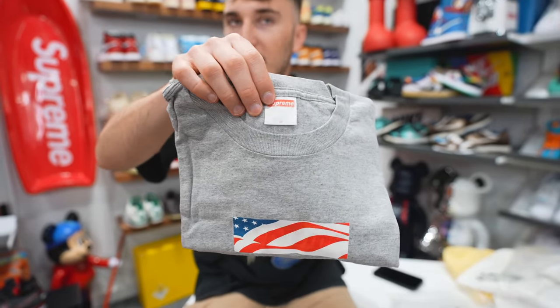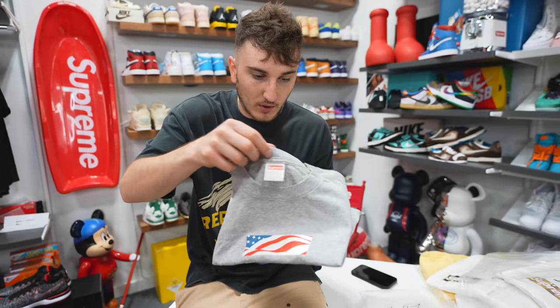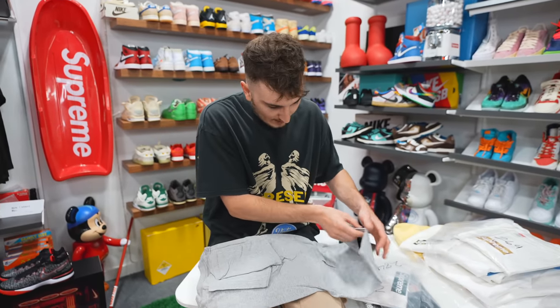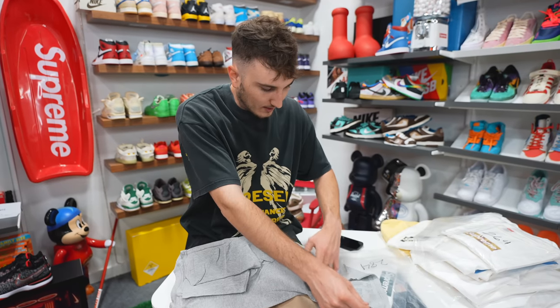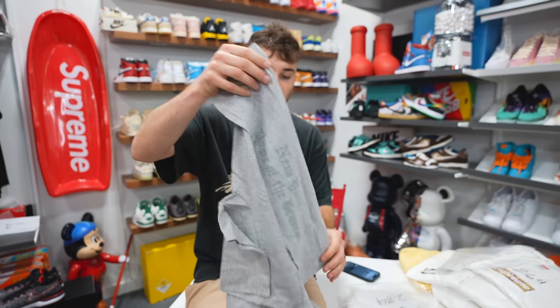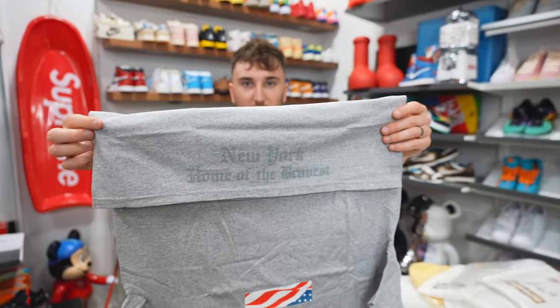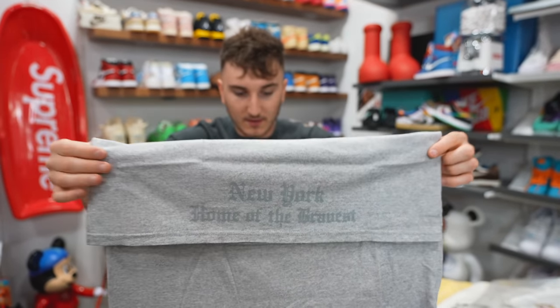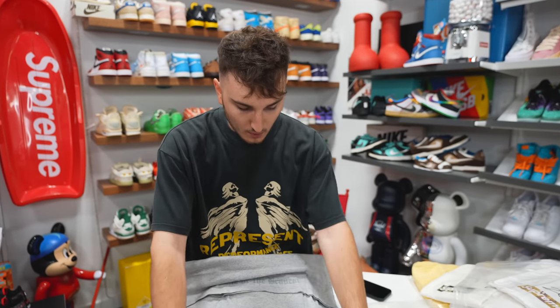These need to be all framed and in a case somewhere. I kind of don't even want to unfold this one. I just want to see if there's any writing on it. Oh, there is. Oh, man. I've never known that this is on the bottom. Oh, my gosh. On the bottom, it says New York, home of the bravest. That is so crazy. New favorite t-shirt out of the box. That is so cool.